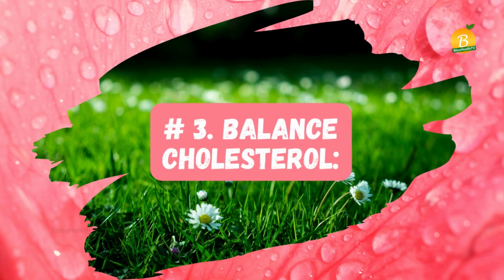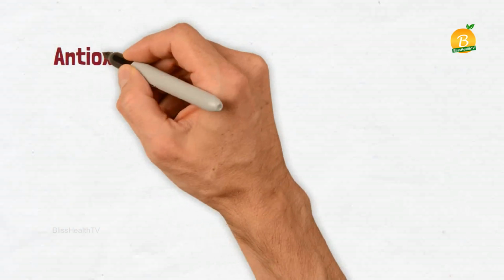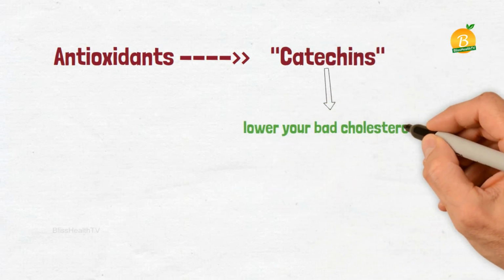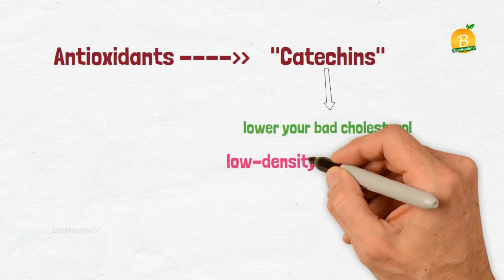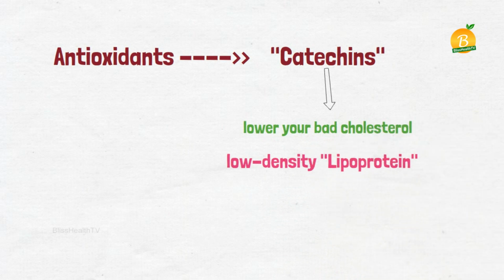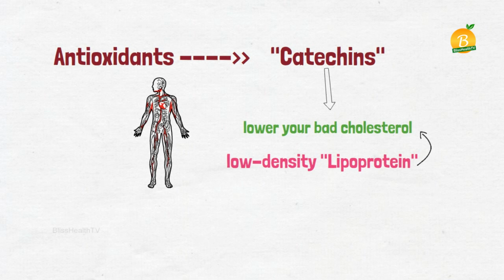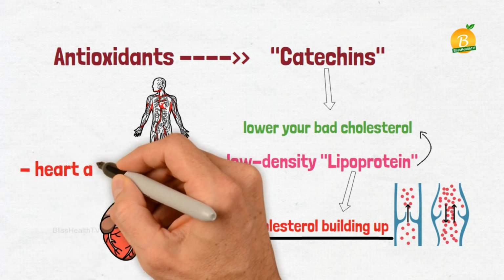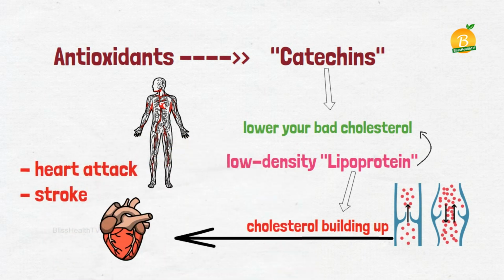3. Balance cholesterol. The antioxidants, especially catechins, are known to help lower your bad cholesterol, or low-density lipoprotein. It can do fantastic things for you. Otherwise, this results in cholesterol building up in the arteries, which can restrict blood flow to the heart and result in a heart attack or stroke by going into the brain.